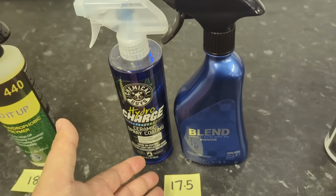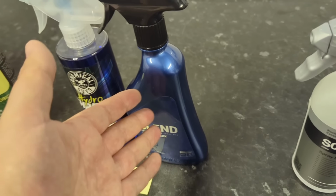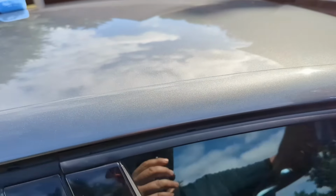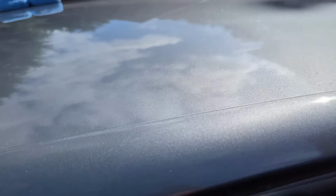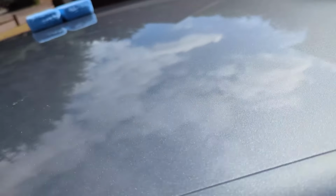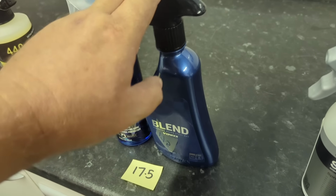Next up, with some slightly more marks, first of all, the Vonixx. It tells you how long it lasts, 4 months. It's not multi-surface compatible, it doesn't tell you about glass or wheels or trim or whatever. Doesn't provide dirt repellency. The trigger quality is a 2.5. Very good trigger, actually, nice draw on it.